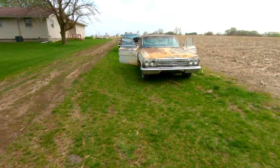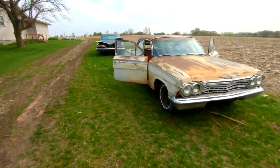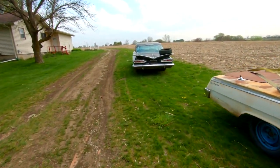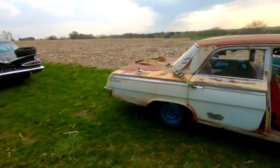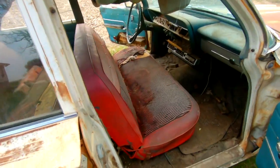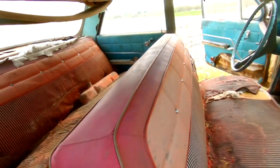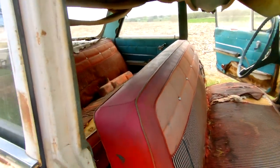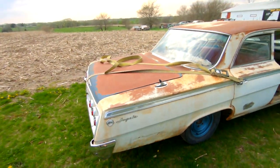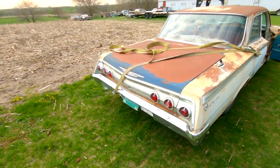All right, so the old girl is unloaded, sitting next to the Black Cat 59. That's gonna be the name for that project. But yeah, she's home. I put the seats in it just to kind of get them in there so it doesn't look so boring. Red seats, blue interior, white car. Hell yeah. A hodgepodge of colors and a blue deck lid.